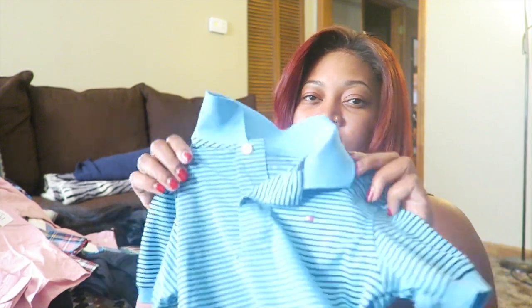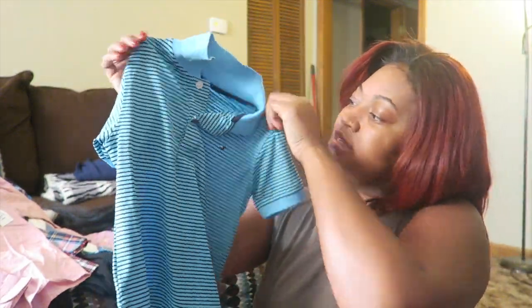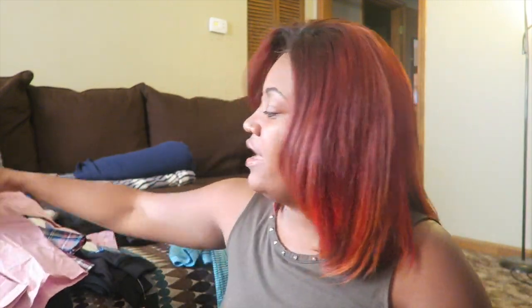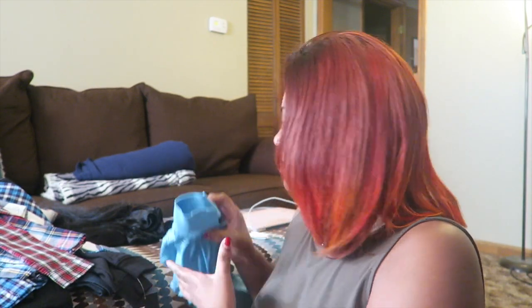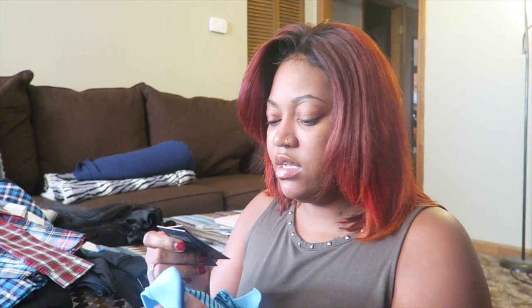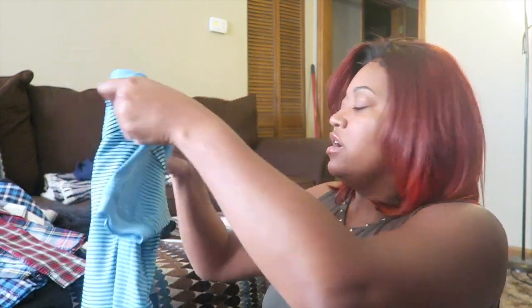This is just a little Tommy Hilfiger shirt that we got for Bryce. Now all of this stuff right here is in a 4T, and I'll be showing y'all the stuff that I got him in a 5T later. This came from Children's Place. This came from, I wanna say Belk. So all of this was from different places, but I think this was in Belk, and all of this was on sale. Y'all know I love sales.